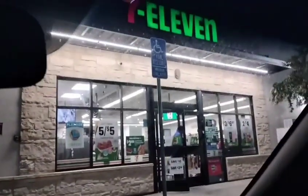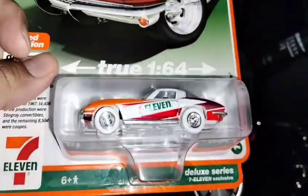Alright guys, we're just leaving the 7-Eleven and booyah! We got another Chase. It's kind of hard because, let me turn the light. We got a Chase. We're just leaving the 7-Eleven right now, man. So happy to get this one. I don't have this one, so that's cool to get that one.